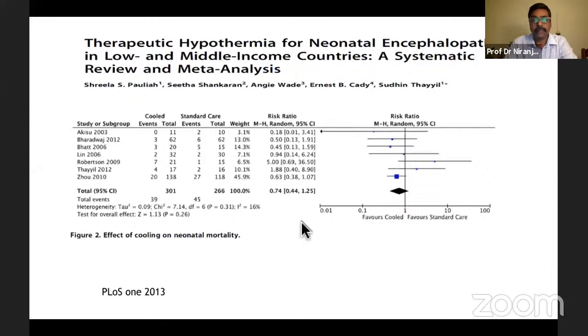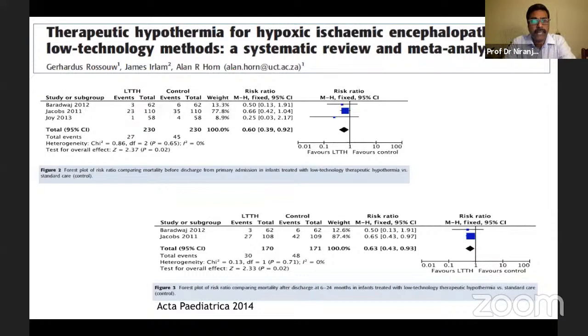The next year, in 2014, there was another meta-analysis published by Alan Hall from South Africa and his group. They looked at all the trials that used low technology methods, basically cool gel packs at that point in time, as phase changing material had not really come out. And they found that there was a reduction in immediate mortality at the time of hospital discharge with a relative risk of 0.6, and a decreased mortality at 6 to 24 months with a relative risk of 0.63.